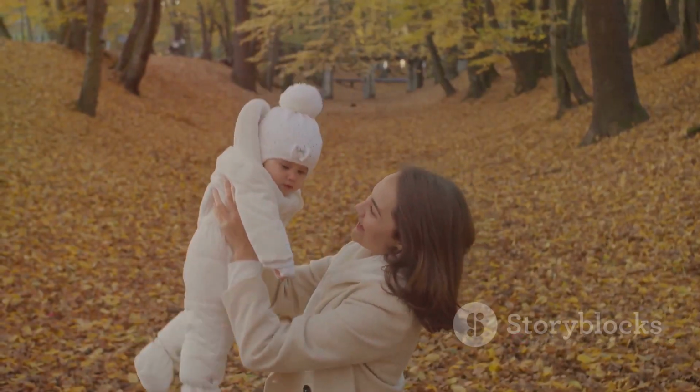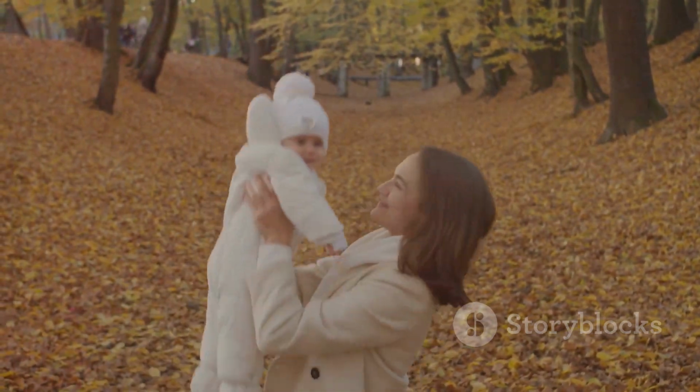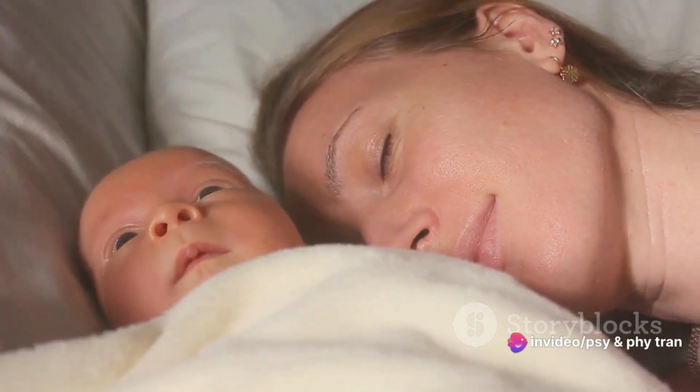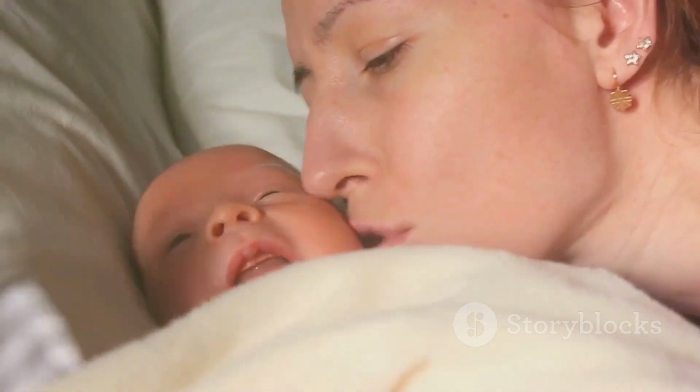Finally, we reach the delivery stage. This is the grand finale, the moment everyone has been waiting for. The cervix is fully dilated, and it's time for the mother to push. This stage ends with the birth of the baby, a moment of profound joy and relief.